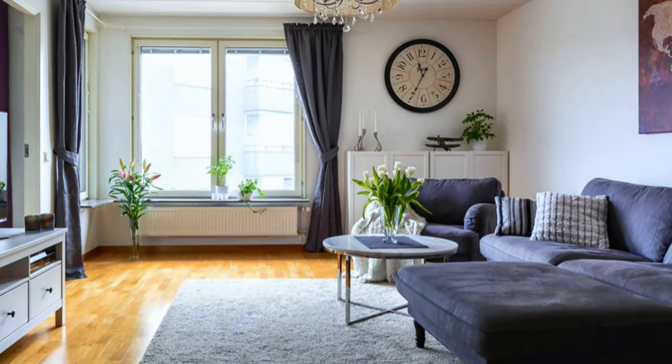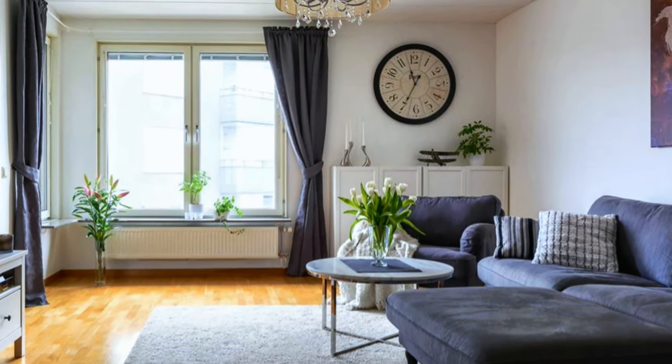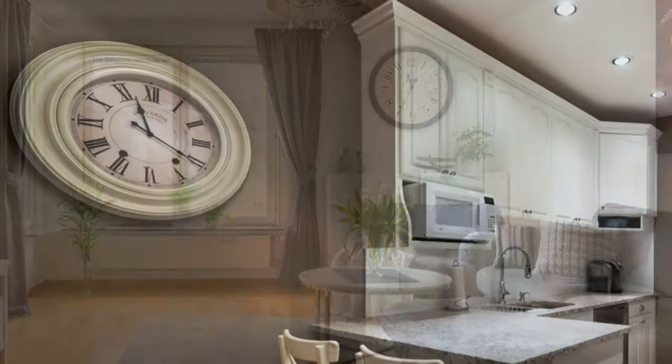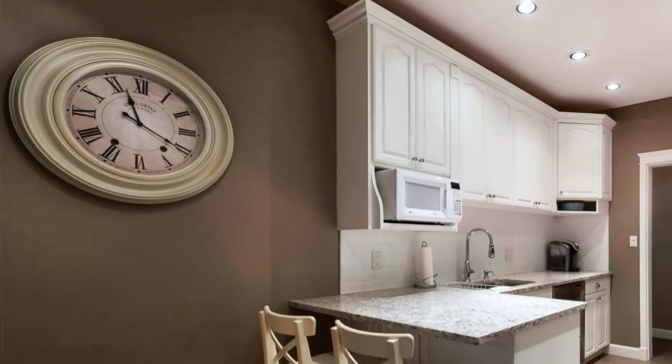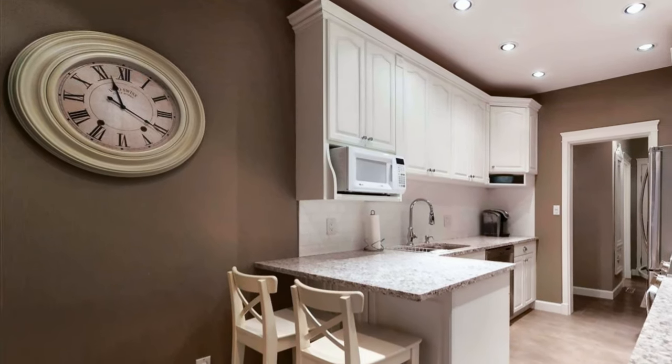Here you can see a typical Scandinavian style living room design decorated with paintings, maps and a wall clock. Quite a large kitchen in a brown and white color palette, with a large wall clock on the wall.